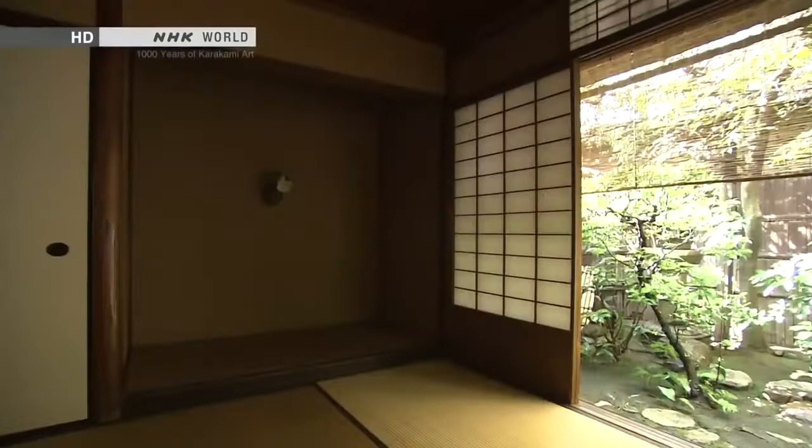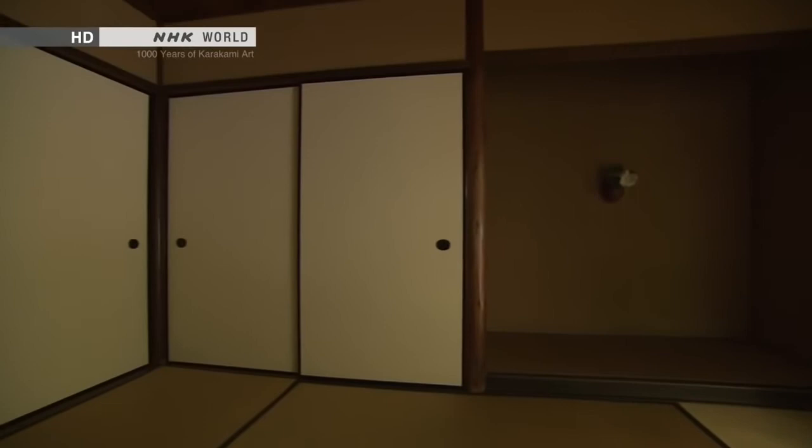Merchants had a low standing in the class hierarchy. Luxuries were strictly regulated. They were not supposed to use patterns and other displays of wealth. At first glance, these doors look plain. But when the light is just right, a design of small paulownias emerges. Merchants came up with clever ways to enjoy their wealth in privacy.